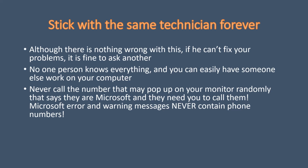Microsoft messages will come up on your notifications once in a while that maybe there's an issue, you need an update or whatever. It's never going to have you call them, and they're never going to call you out of the blue. It just doesn't happen. So if that happens, just hang up on the person. If you get the pop-up on your screen, the Windows, just close it out. If it won't close, just shut down the computer, restart, it'll be gone.